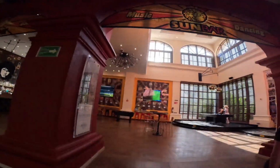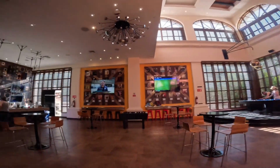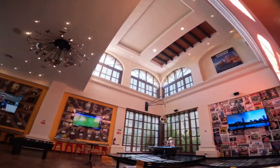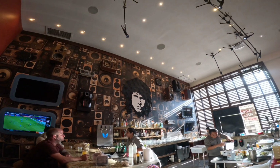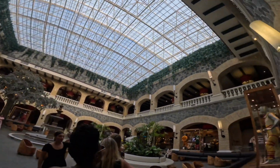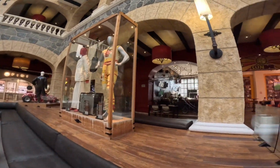Okay, we're back in the red lobby taking a look at the Sun Bar. This bar serves alcoholic and non-alcoholic drinks for adults and kids to both enjoy. Just looking at this really cool wall, I thought it was really interesting. And then here's a real quick look at the red lobby. It was so gorgeous. I absolutely loved it.